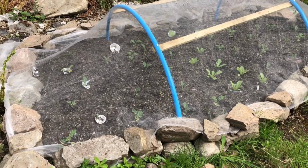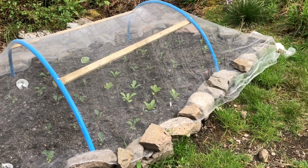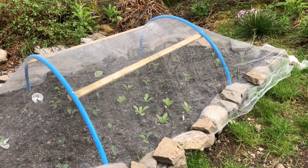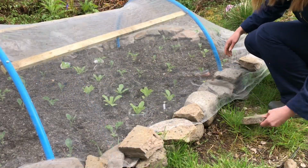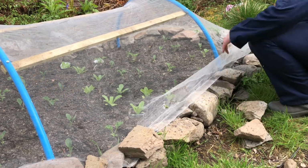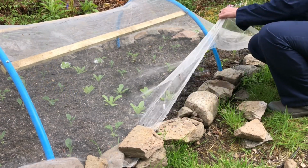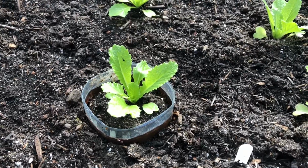This is where I had my peas and beans last year, so I want to make the most of the nitrogen that hopefully they've left behind in the soil, and I've turned it into a brassica bed. Now this is just a temporary bed, it might be for a couple of years as I want to use this space for something else, but we'll make the most of it this year.